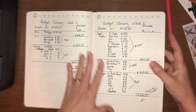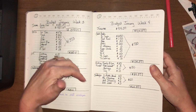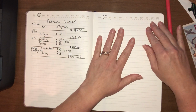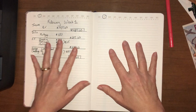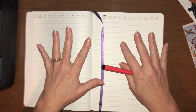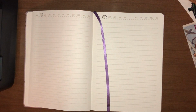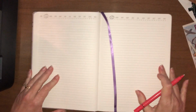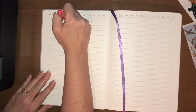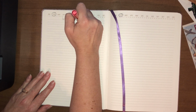Now, last month I did week 1, week 2, week 3, week 4. This month I've decided to try something different because why not? This is week 1. This will be week 3. The thought process is these are my paychecks. These two are going to be my husband's checks. So this will be week 2 and week 4. So let's get started. Weekly budget, week 2, February.